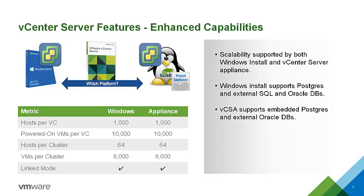But from a database perspective, the Windows install of vCenter Server supports Postgres and SQL and Oracle, and then the Linux appliance supports embedded Postgres and external Oracle. So just one consideration there is that the Linux appliance doesn't support Microsoft SQL.